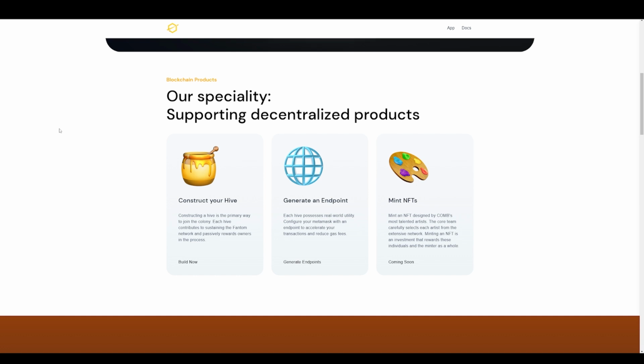Blockchain products are a specialty supporting decentralized products. Construct your hive. They have this now. Generate an endpoint. Each hive possesses real-world utility. Configure your MetaMask with an endpoint to accelerate your transactions and reduce gas fees. And they will have NFT minting coming soon.